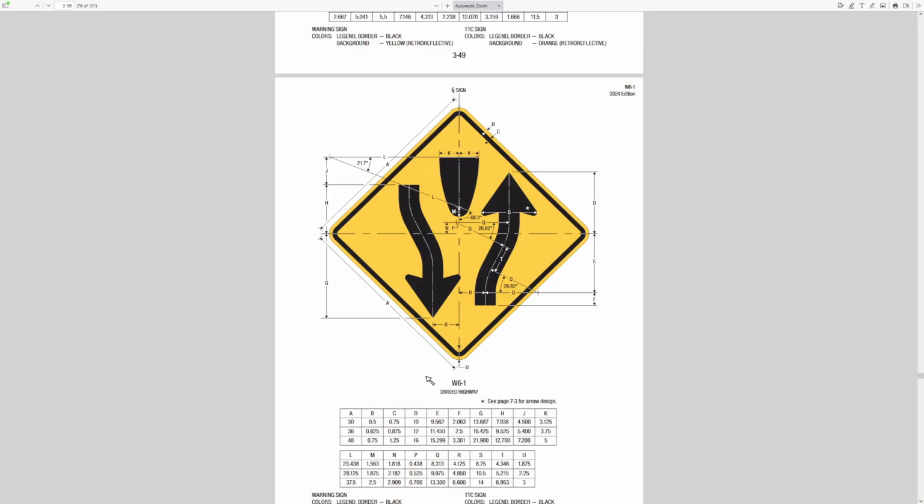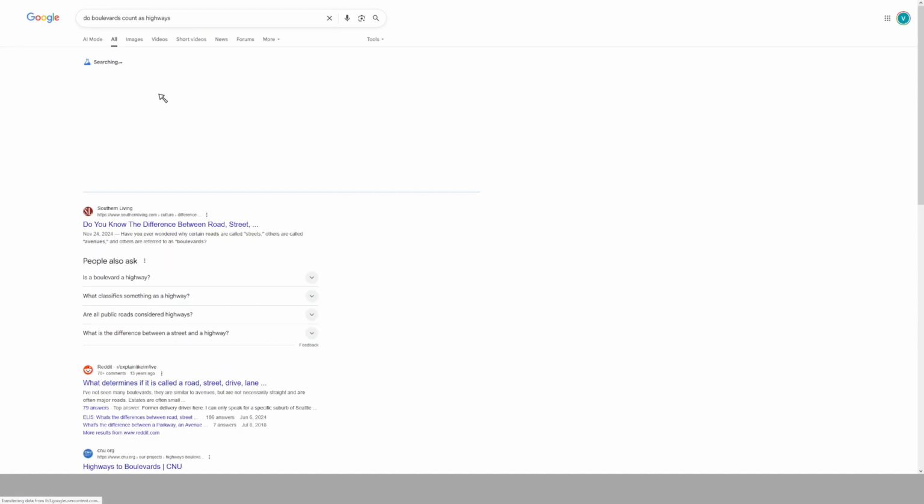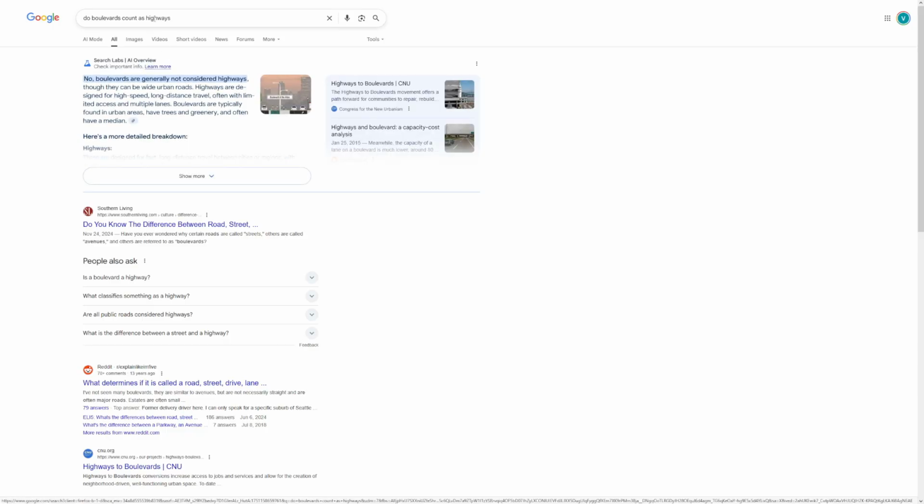Divided highway. I feel like there's a better way you could represent this. I'm not sure what it would be, but I feel like there has to be a better way. It's not bad. It just feels slightly unclear that this is highway and not just a street, not just a boulevard. Do boulevards count as highways? No, boulevards do not count as highways.